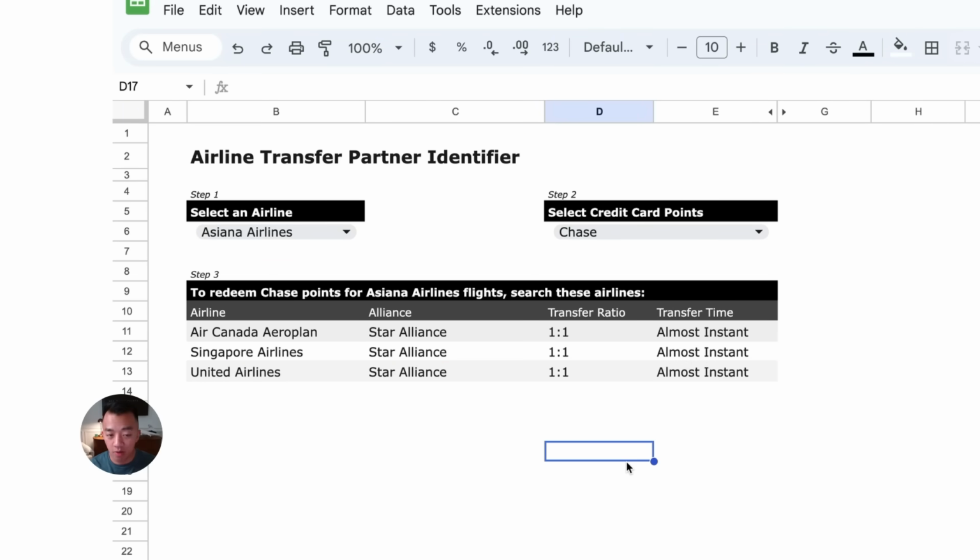So what we're going to do is jump over to Air Canada and Singapore Airlines and see how much they're charging for the same exact flight.